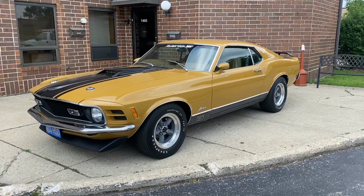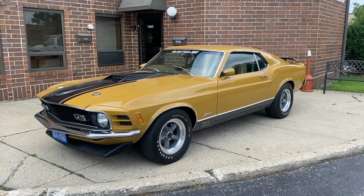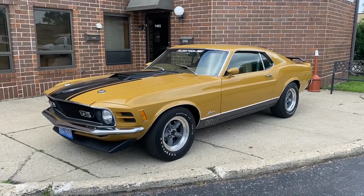Up for sale, 1970 Ford Mustang Mach 1. I'm going to walk around it, tell you about the car, fire it up, and then drive it.